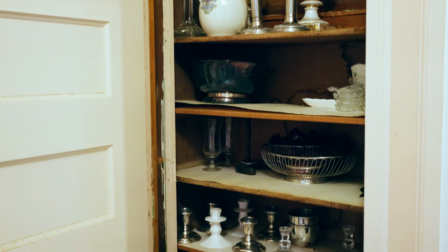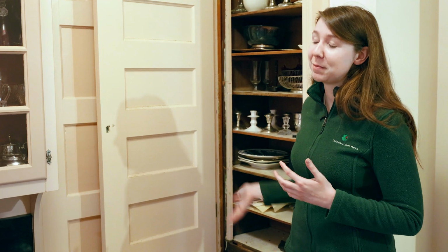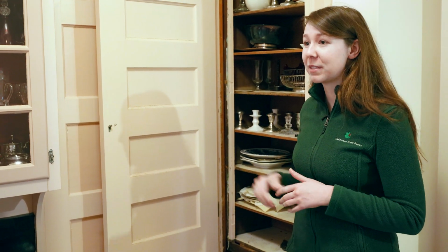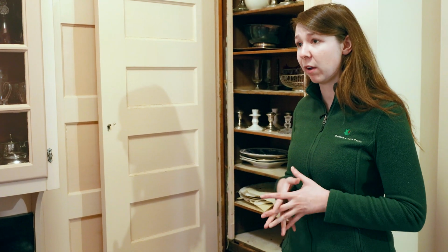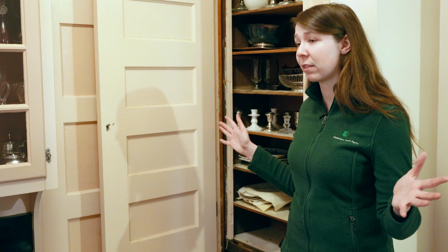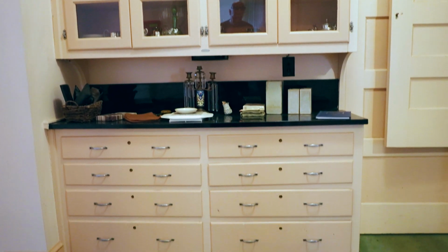This shelving unit to my right has been secured in place, but in its heyday, it would have been loaded up with food or things or laundry. You could use any number of things to be sent up to the second and third floors here on the dumbwaiter. This would have been pretty much the purview almost entirely of the staff here at Auburn Heights, and this is really their space. And to the right is the butler's pantry, where all the silverware and china and things were kept to prepare the dining room for Auburn Heights' many guests.